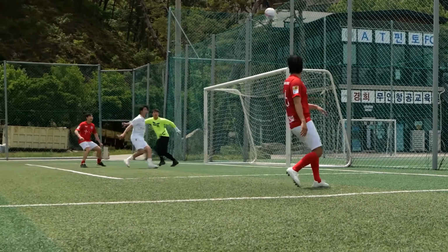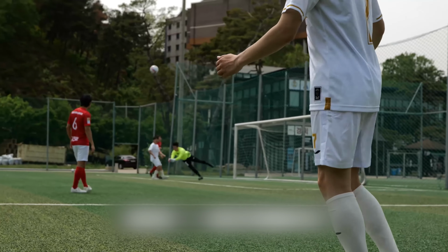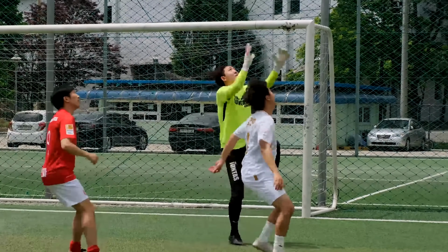When he needs to come out, he would make sure that he's there before the others and catch the ball properly, or punch it to the side without hesitation, making sure he's dominating any aerial threats.